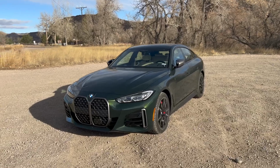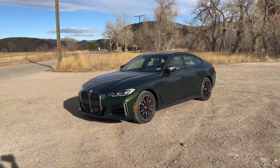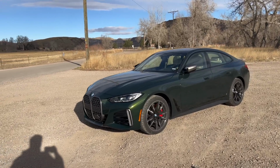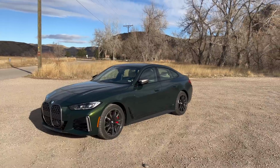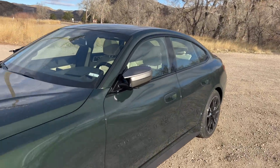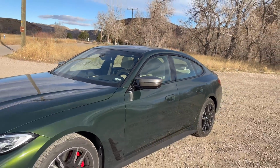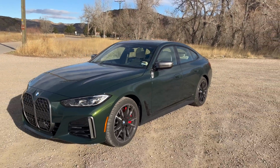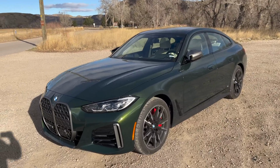This is the new 2022 BMW 440i Gran Coupe. I'm lucky enough to be one of the first people to have one for review, and I have to say the spec on this car is just amazing. The car only has about 600 miles on it, technically still in break-in period, but it's a media car. They put the 500 miles on it before they dropped it off to my house, and they said you're okay to shred it. So that's exactly what we will do up this road.